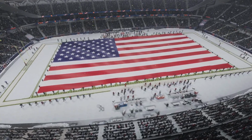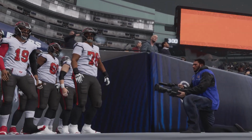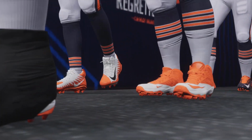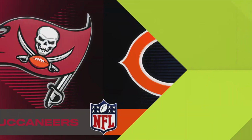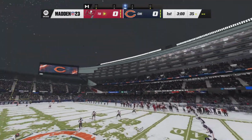3 inches of the white stuff has fallen, and the prognosticators say still 3 to 5 more to come tonight in Chicago as we welcome you to football under the lights at snowy Soldier Field. Tonight we've got a good NFC matchup on tap between the Tampa Bay Buccaneers and the Chicago Bears. Let's take a look at some of the numbers for these two offenses.